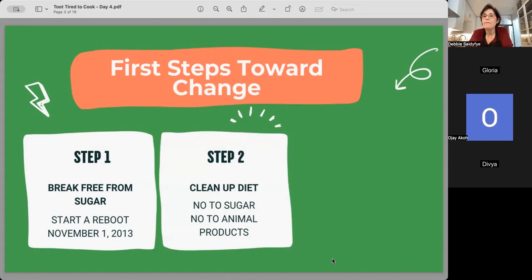After I did that reboot, I felt so good, so energetic. I didn't want to bring some of those things back into my diet. And I didn't miss the animal products, so I didn't want to bring them back in. I had been vegetarian before when I was younger. And I wanted to remove the dairy from my diet, but I just couldn't do it because I was relying really heavily on cheese as part of my protein.